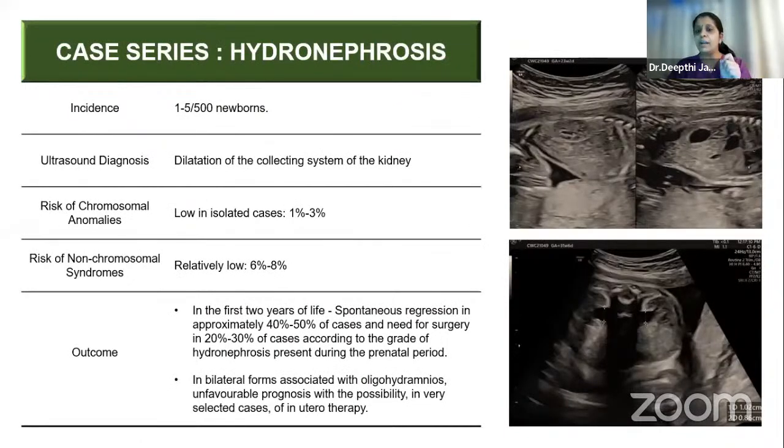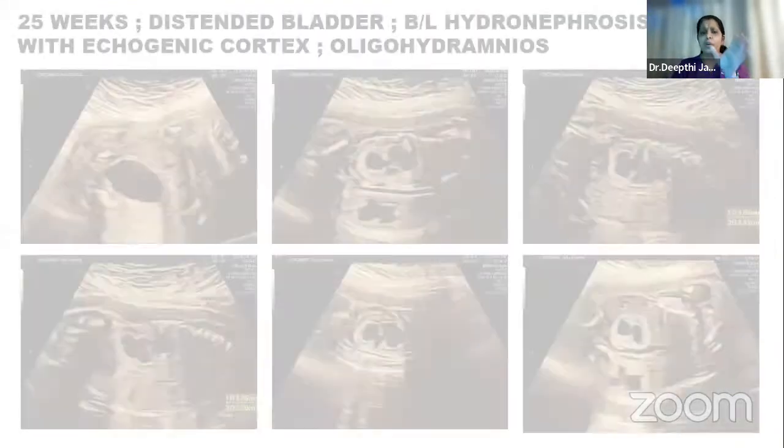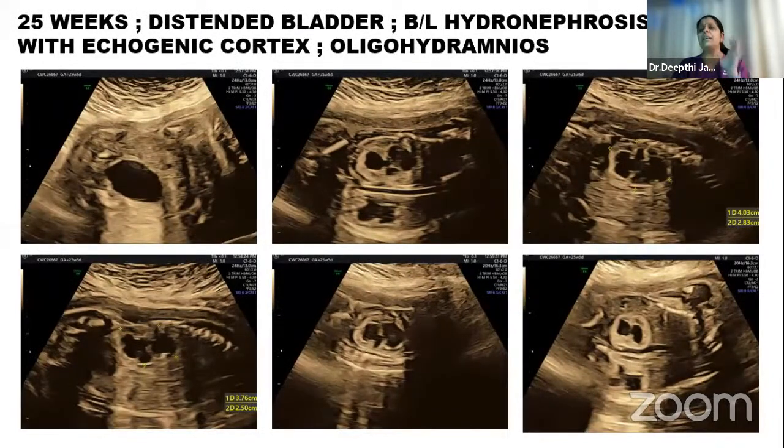And when are you worried about it? Only when it goes beyond 10 millimeter. And what do you have to do if it is less than around 4 to 5 millimeter? Make sure that it's around probably 3 or 4 millimeter. Check your first trimester screening report. If the rest of the baby is normal, then reassure them and follow it up.